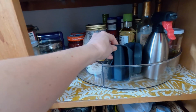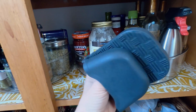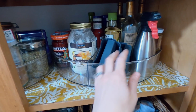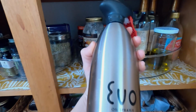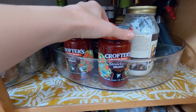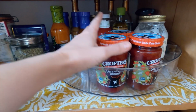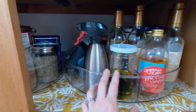So these are my oven mitts. I love these because they're kind of dirty right now, but they're so small and they're easy to clean. And I always got kind of grossed out by those, you know, fabric ones. This is a container that I think I also got from Thrive Market, and it's great because I can refill it with avocado oil or olive oil, and it's a spray bottle. This is Nick's favorite jam, and it was on sale on Thrive Market for like $2 or something, really cheap, so I got those for him. And then yeah, just random sauce, vinegar, stuff like that is what I keep in here.